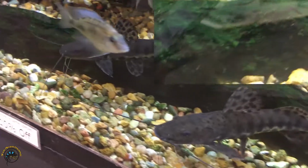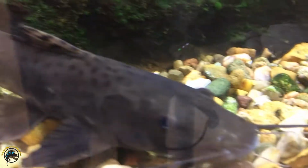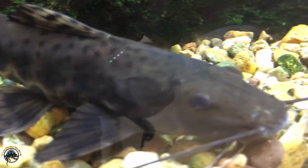But otherwise, these guys are a beautiful fish. They look really awesome with their spots and their striping. They really live up to their tiger name.